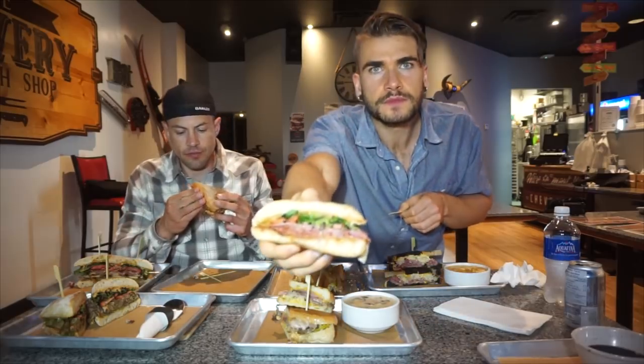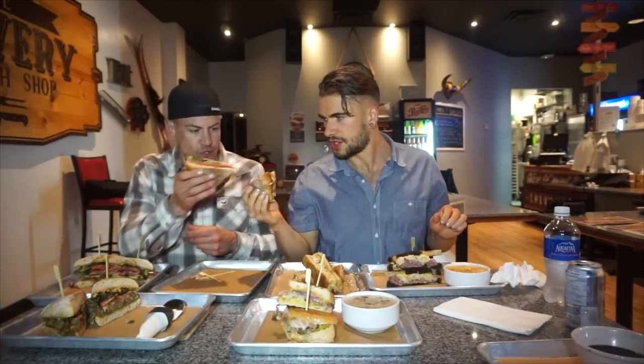Paying respect to all the Italians out there. Nice little, nice soft bun. Looks fantastic. Cheers. You can really taste the cured meats on there. Very soft, nice bread. You can get the fresh veggies on there as well, which adds a nice crispness to it. It's got a little bit of fiery heat in there as well, like the capicola. Okay, that was delicious.